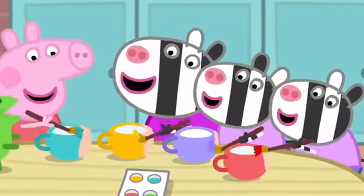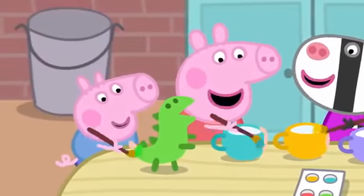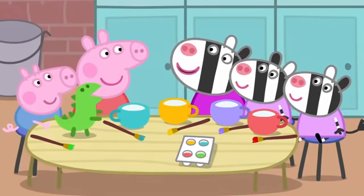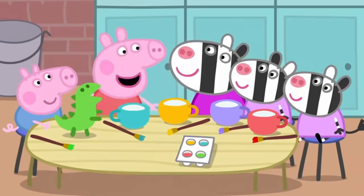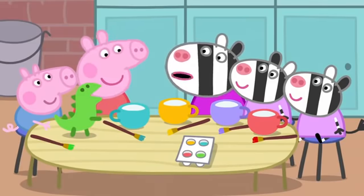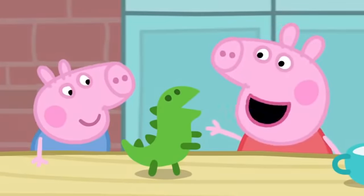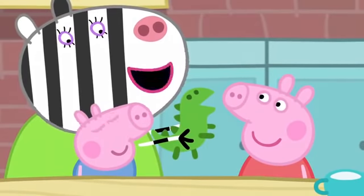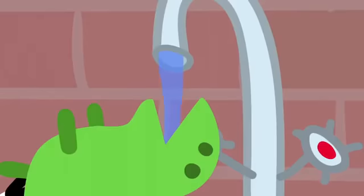The children are painting the tea set. Lovely bright colours. The tea set is finished. Now we can have our tea party. There's a cup for everyone. Oh, we forgot to make a teapot. I know. George's dinosaur can be the teapot. Yes. Let's fill it with water.